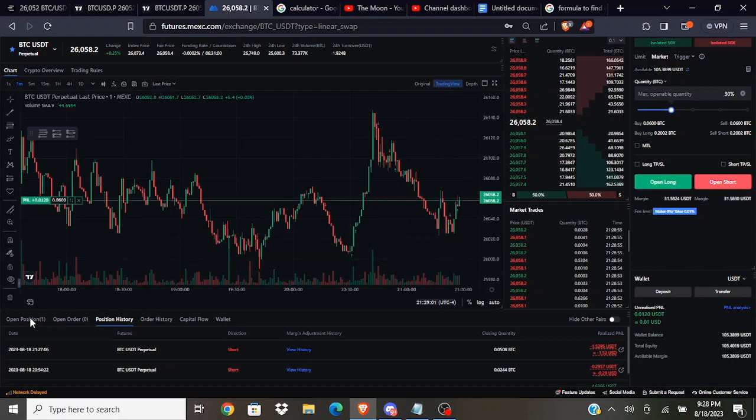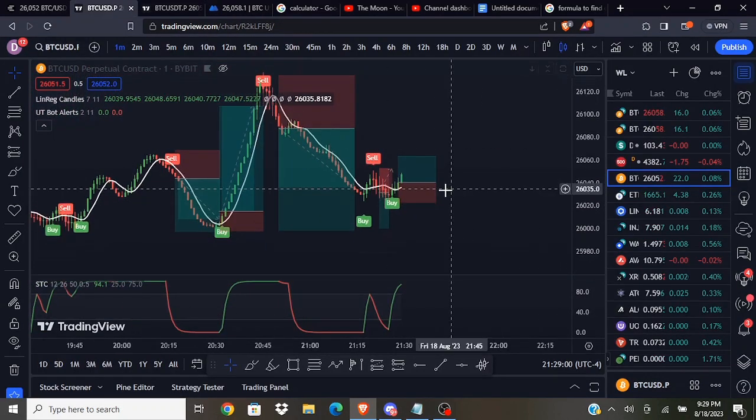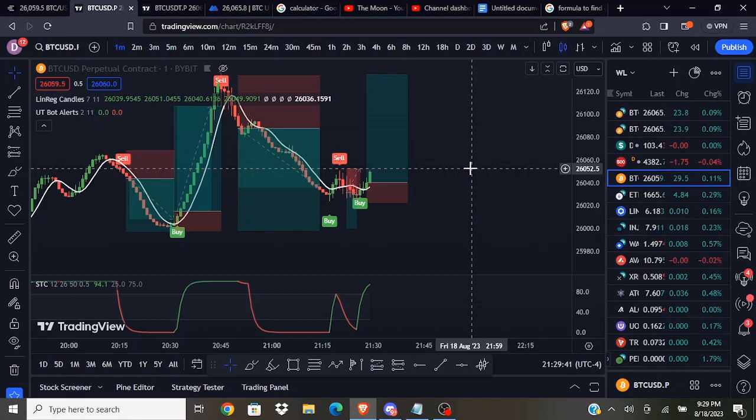So I'm entering every time I see the confirmations met. That is how I will keep the integrity of this experiment. And we are now going long. Let's see how this goes.